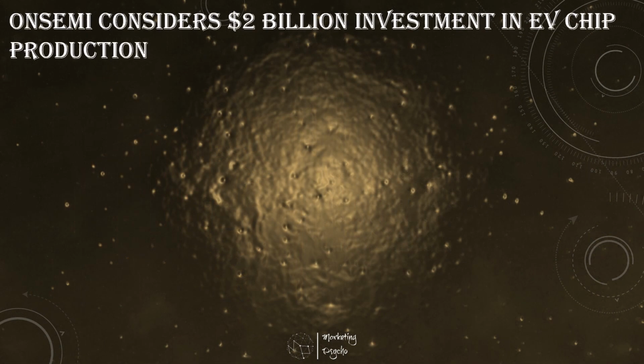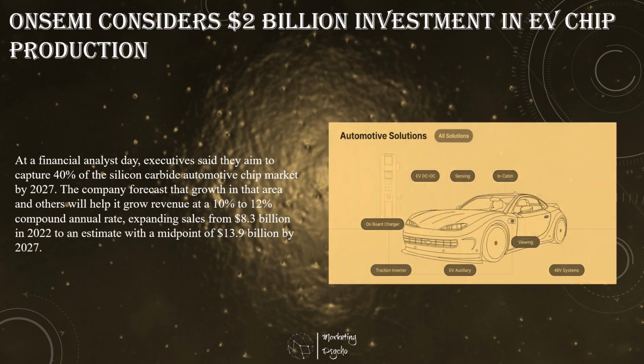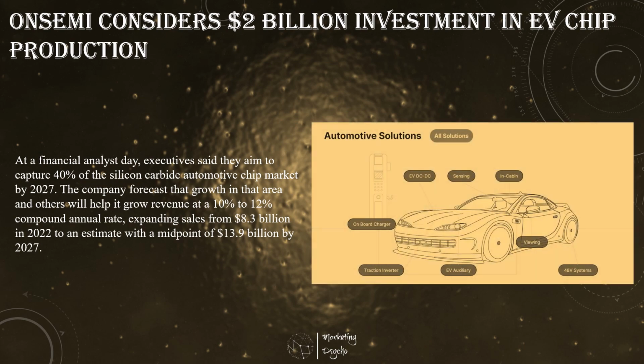onsemi is considering investing $2 billion in boosting production of silicon carbide chips that are widely used to help extend the range of electric vehicles. Company executives said during an analyst presentation the company is considering the expansion in either the United States, Czech Republic or South Korea. The firm already has factories in each of those countries.